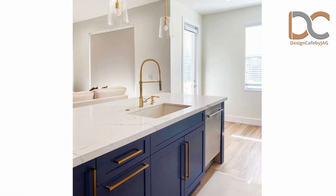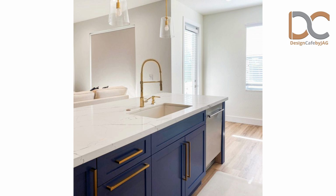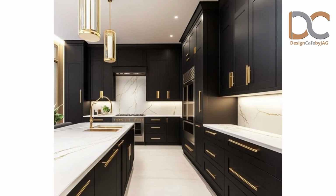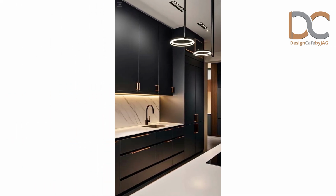Tip number one, the first thing we're going to talk about is upgrading your hardware. One of the easiest ways to elevate your kitchen is upgrading your hardware. Swap out those old knobs and pulls for sleek, modern, gold-finished ones. You'll be amazed at how much of a difference that makes. Choosing the right hardware is extremely important.